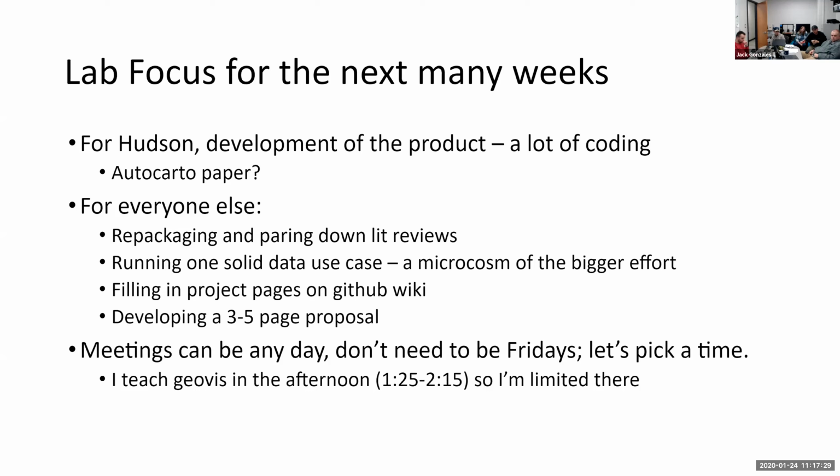Everybody else, this semester is really all about putting together your proposals. That's not an end of the semester thing. That's an early part of the semester thing. I don't want to be doing this in April. I want to be doing this in February. So gear up to get that done.